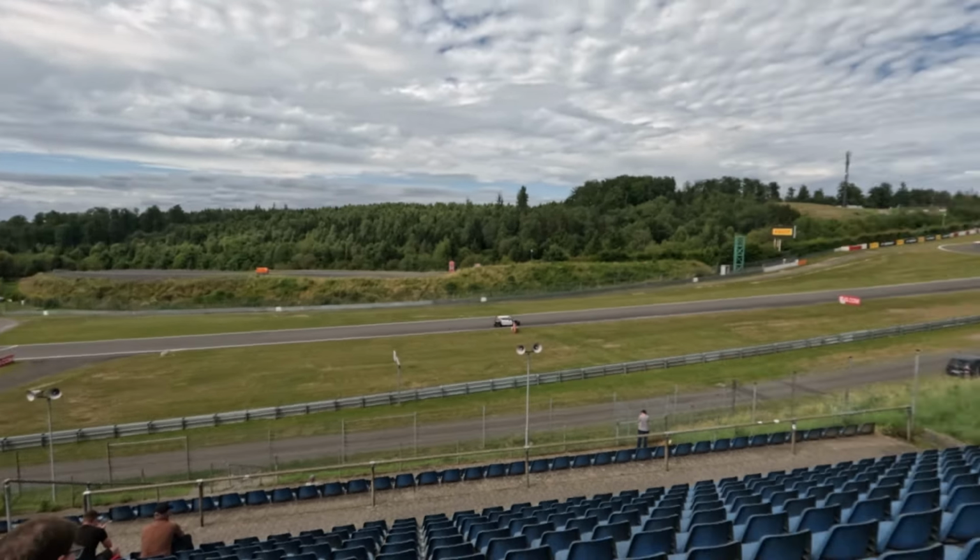Made our way onto the bus. You probably are wondering why a bus. Well, this is probably going to be the strangest experience I think I've had at the racetrack. We're going out on the bus for a track safari. Basically going to see the cars going around past us.